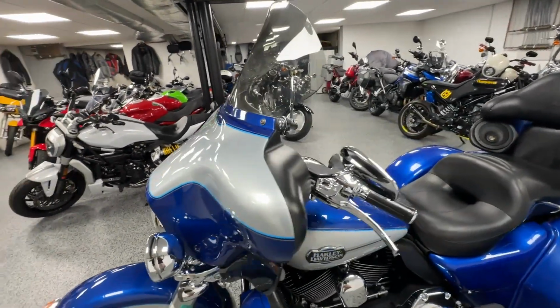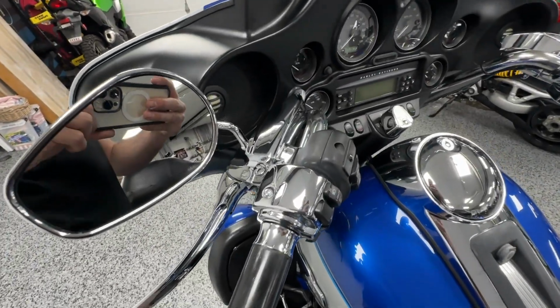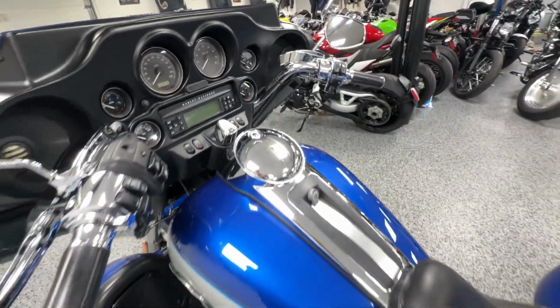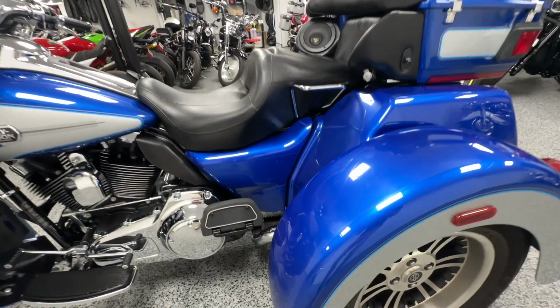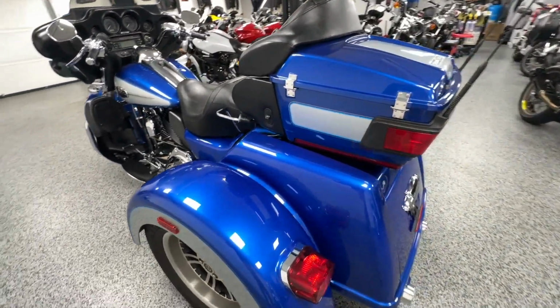Upgraded windshield made by Clockwork. We also have chrome controls and chrome levers. Looks really nice on this. All the chrome's in really nice condition. One owner bike, previous owner kept it in really nice condition. It does have a clear coat on it. That's done really nicely.